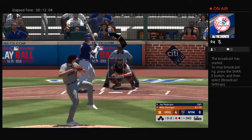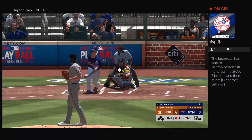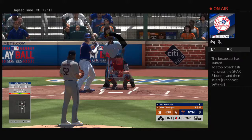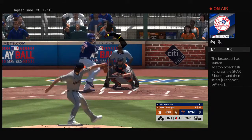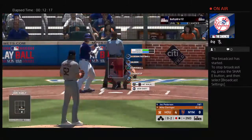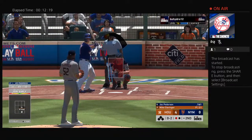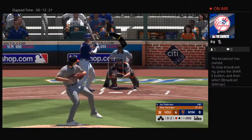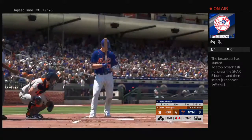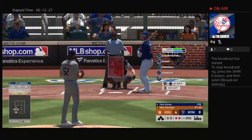And in steps a former World Series hero, the outfielder Jock Peterson. Swung on and missed for the first strike. And this is hit hard to the right side. Foul. The windup and the 0-2 pitch. Oh, and this is swung on and missed. 4 strikeouts already, and that's out number 2.